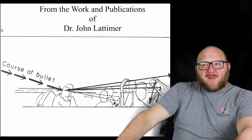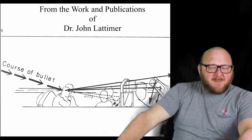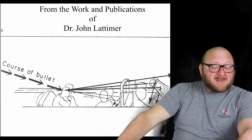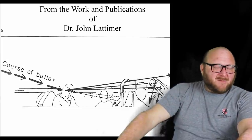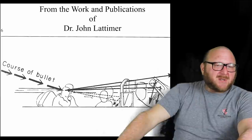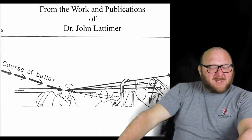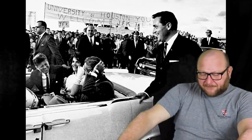One was a miss. Now, there are some people who have different claims of which one missed. I tend to believe it was the first shot that missed, for a couple of reasons. I feel that because of the obstruction from the tree in front of it and the location of the car. And I also tend to take the word of the Secret Service agent who was right there on the ground when he heard that first shot and saw nothing, and then saw the second shot.